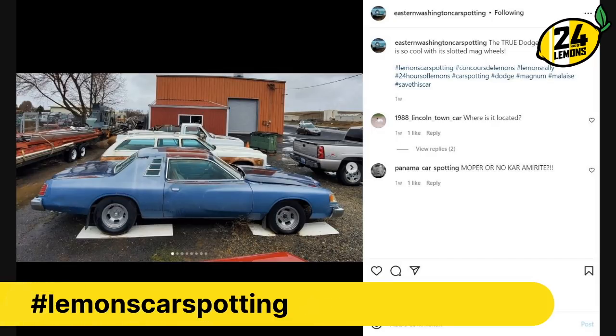Obviously extra points for the slot mags, and not only slot mags, but the proper tire fitment, especially in the back. I mean, look at that, it's a perfectly square, 315 70 14 or some ridiculous size that only existed in the 70s and 80s. That's pretty cool. These had flip up headlights in the front. They had the masked headlights with a motor that burned out immediately.